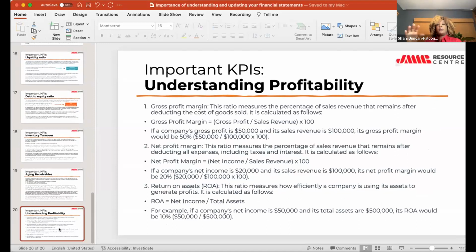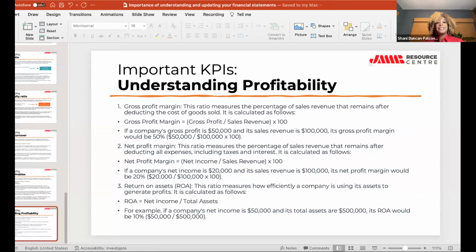So for your profit and loss, that is where you have to understand profitability. So some key KPIs from your profit and loss. I want you to be able to know what your gross profit margin is, all right? So this is the ratio that measures the percentage of sales revenue that remains after taking out the cost of goods sold, all right?